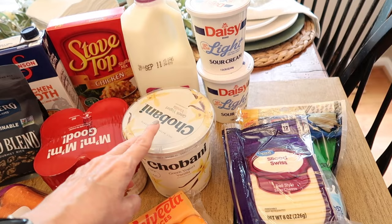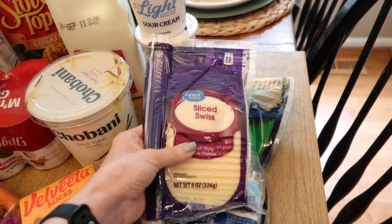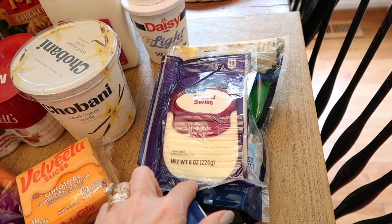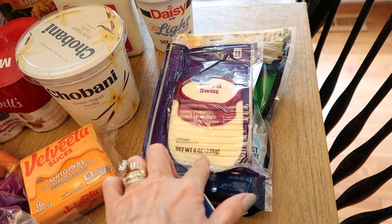For cheeses, I have some sliced Swiss cheese and some shredded mozzarella cheese. This is going to be, of course, for pizza, which I make at least once a week. And for the Swiss cheese, I have a casserole that I'm going to be making. I'll be sharing the recipe with you guys, but it's for a Swiss chicken casserole.